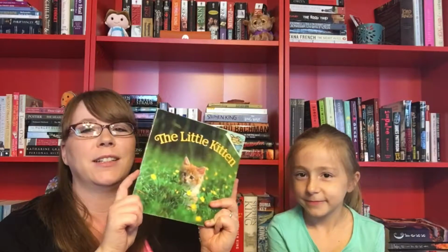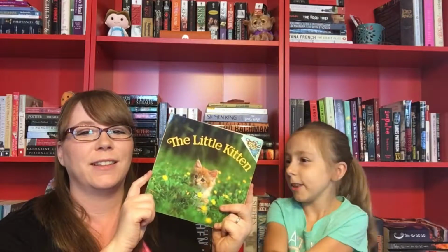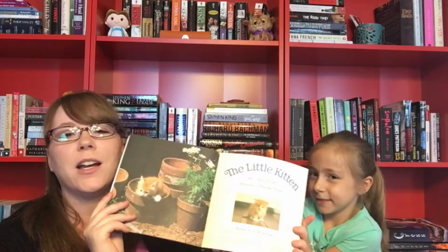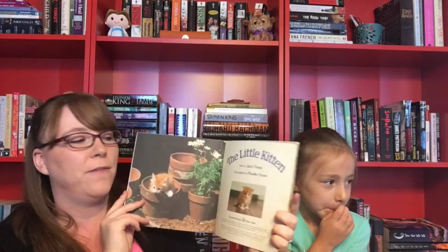The next book we'll be talking about is definitely a classic for me. I read this when I was little, and then I passed it on to Brooke, and she's now loved this book for years. So that book is The Little Kitten. The Little Kitten, written by Judy Dunn, I want to say. Hold on. Judy Dunn, and the pictures are by Phoebe Dunn.